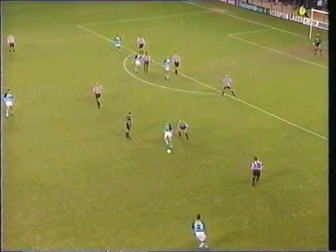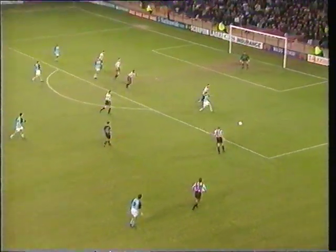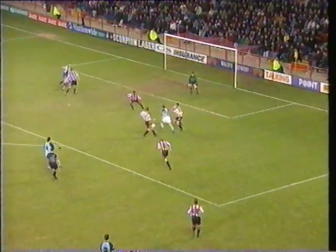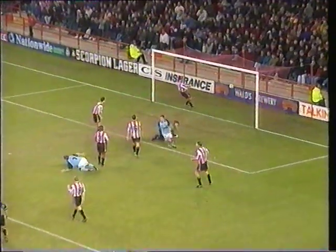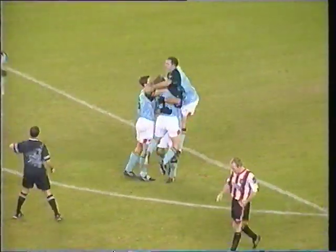Eden into Davis. Eden looks up and sees the run made in the area by Hendrie. He'll turn. If he gets the shot in, he'll score. John Hendrie for Barnsley. That is so typical of the man.